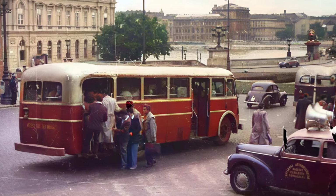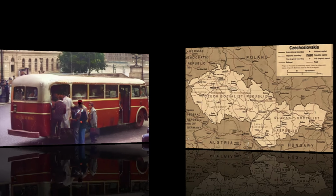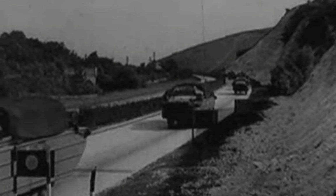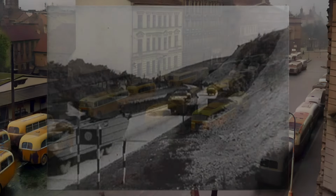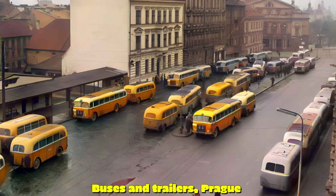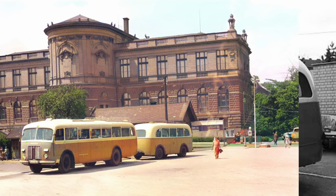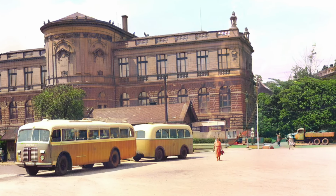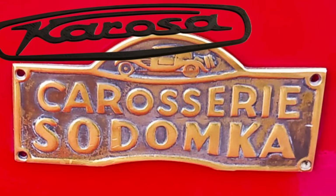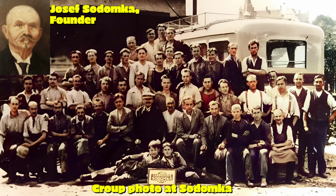But what happened when extra capacity was needed in the era before articulated or bendy buses became the norm? Let's take a look at Czechoslovakia as an example. In the period between the 2 world wars and shortly after the second, bus trailers or bus towing vehicles, as they were originally known, played a key role in increasing the capacity of public transport. Among the most important manufacturers of these vehicles was the renowned body manufacturer Sodomka, which later became Karosa after nationalization in the late 1940s. The need for bus trailers arose from several factors.